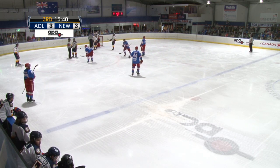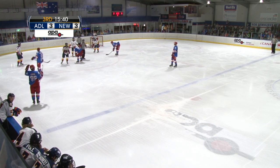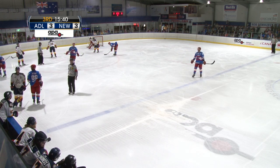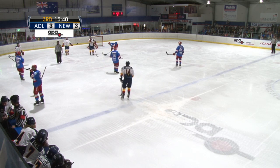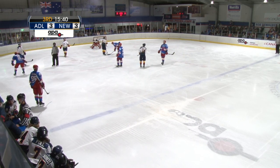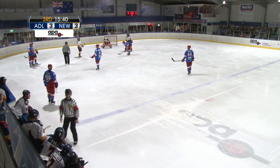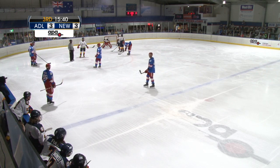But what I'd love to do is see them set up here and let Poulin let that boomer go again. He does have a huge shot. Waiting for the face-off is Kardashian, and we've got a change of players here from Adelaide. Of course, it works in their favour at the moment to hold up a little. And Rick West is actually at the benches, so there's something else going on, so it's not the players' fault.